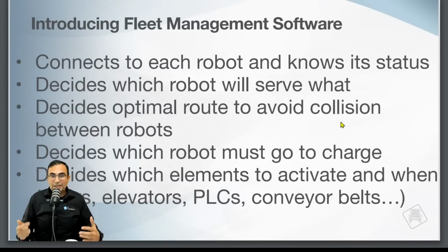It's the one that will try to figure out which is the optimal robot to deliver the task based on some constraints, for example time, or being closer to the location where the task needs to be done. Then it is also going to decide the optimal route to avoid collision between different robots. So it's going to decide for each robot which route to take around the building or the space where it has to work, in order to prevent two or more robots congregating at the same point at the same time, creating an interlock.